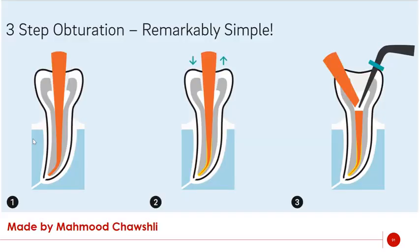So, sorry, as you can see, it's a three-step obturation. It's remarkably simple. I made this diagram for you just to know what's going on. You will just inject the bioceramic sealer inside the canal. It flows everywhere. And after that, you will insert the cone, cut it, that's it.